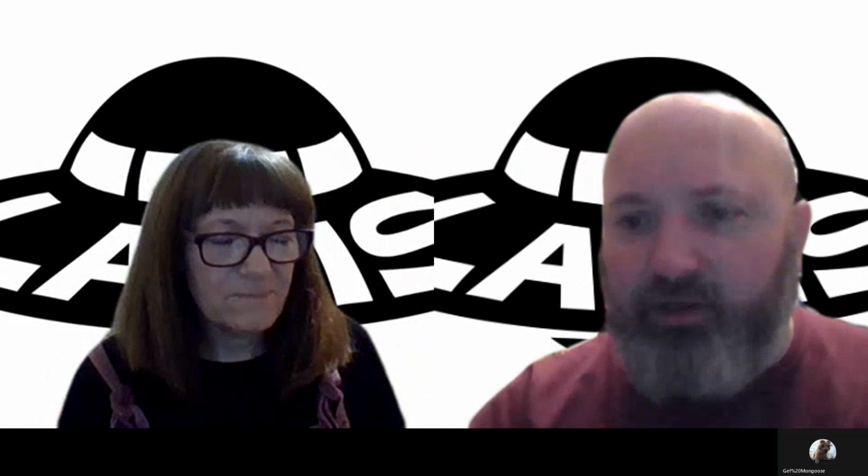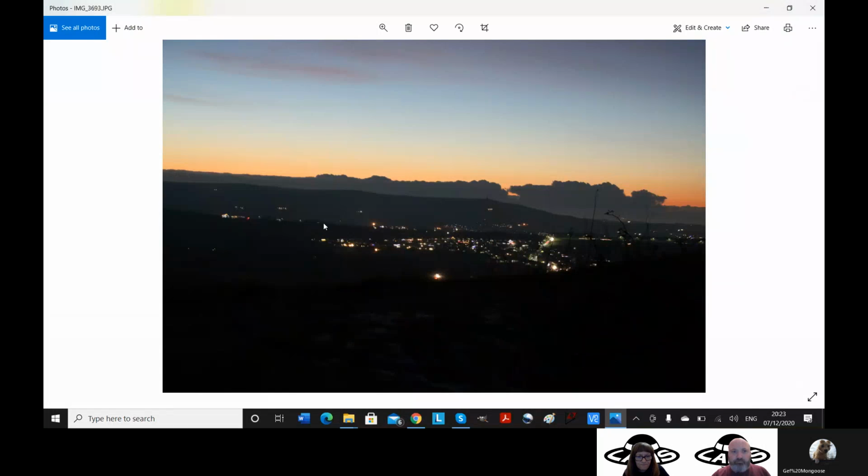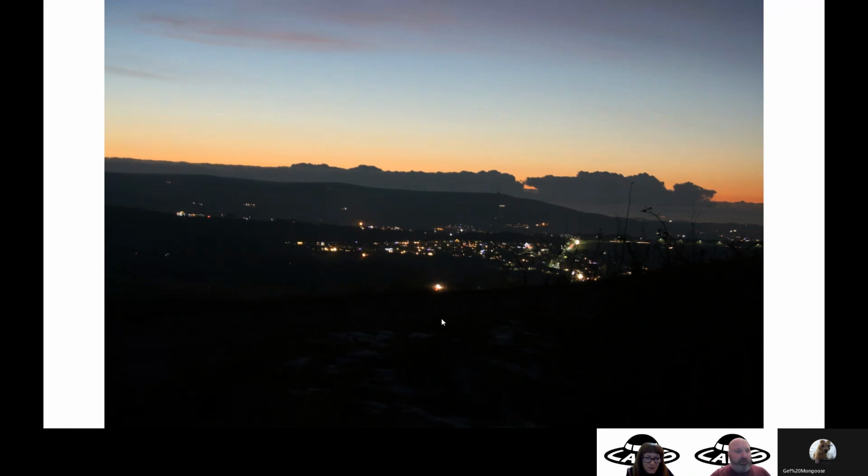And if I bring up some photos. That's a nice sky, isn't it? I like the clouds. Yeah, this was what I could see out of my window of my house. So I thought it looks clear enough, it's worth jumping in the car. So what time was this? This must have been about 3 or 4 o'clock. Oh, this was earlier, probably 4:30.